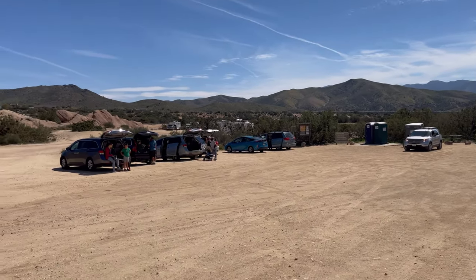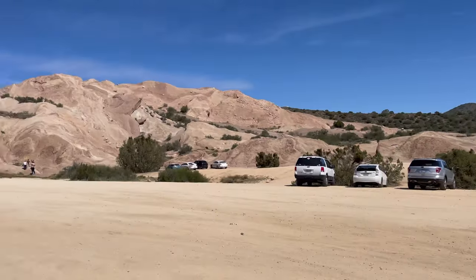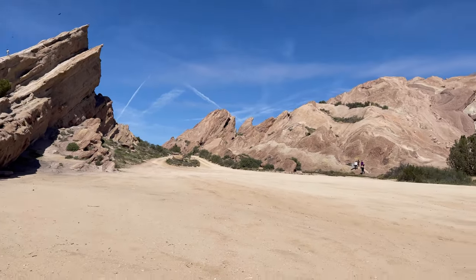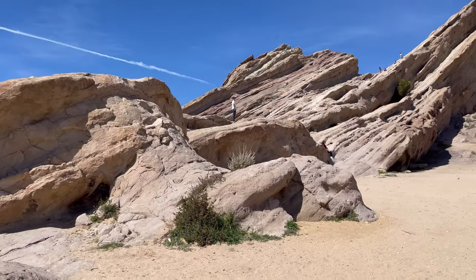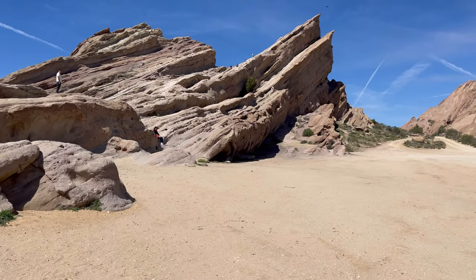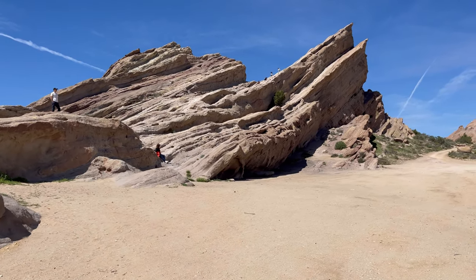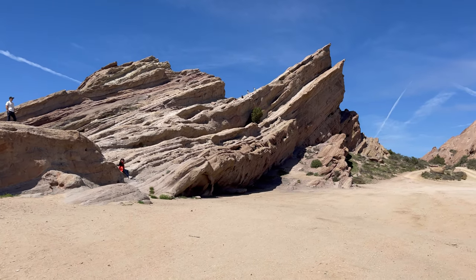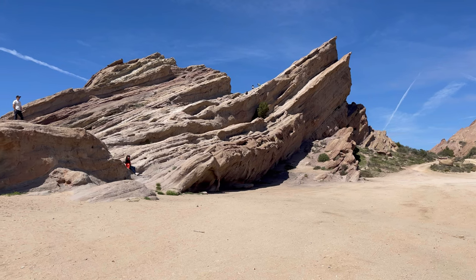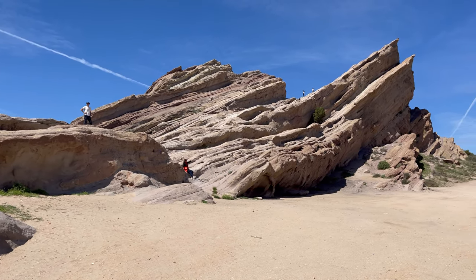But you can see it's pretty packed here with people out here enjoying the rock climbing and the trails. But yeah, this is pretty much where Captain Kirk and I think it's Gorn had their battle. And it's pretty funny. I'm actually gonna look it up today and watch it, but it's pretty funny. Yeah, I mean, it's awesome.